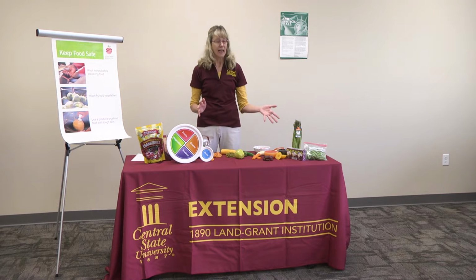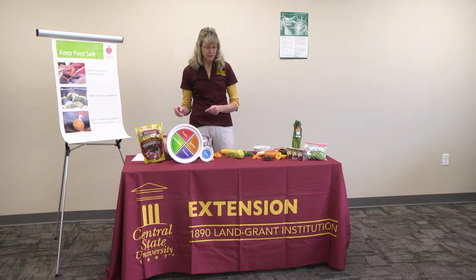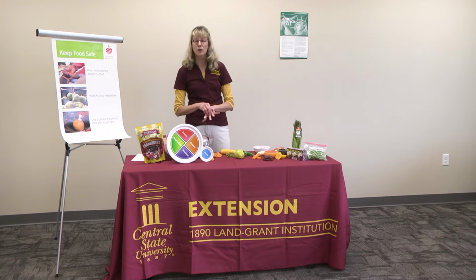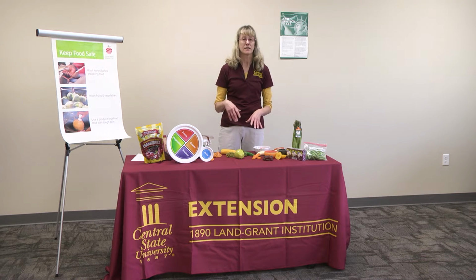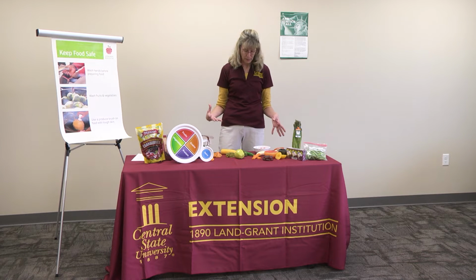And you see here that I have quite a variety of different examples. And that's so that you can see that they come in different shapes and sizes and then preparation methods.